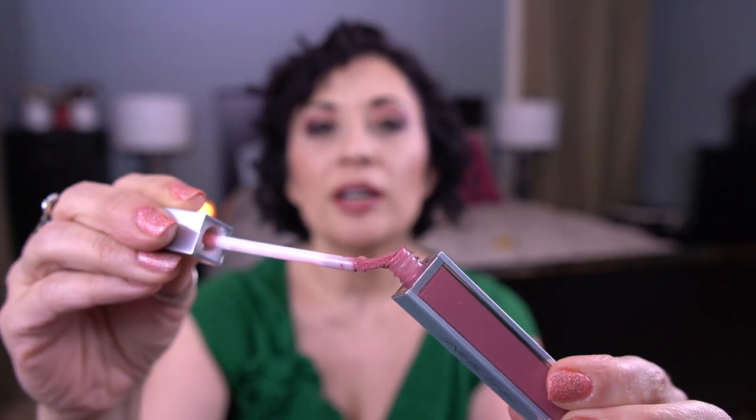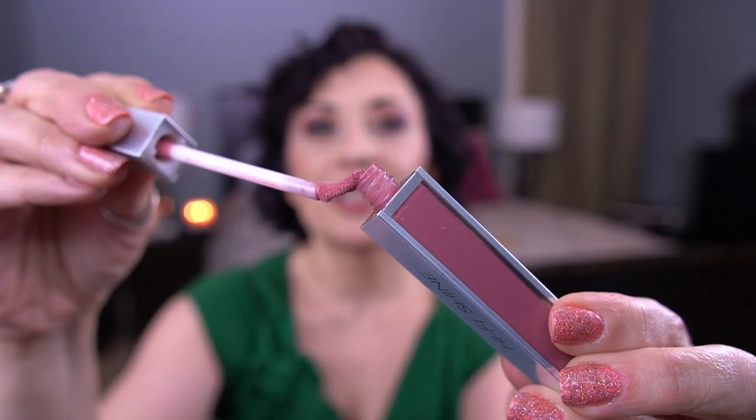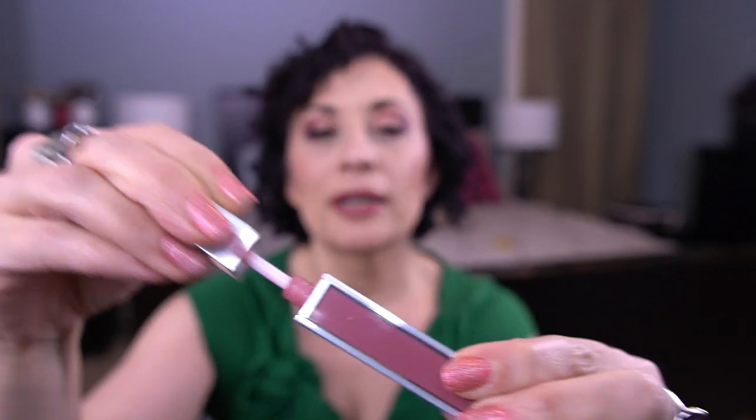Now, I don't love the paddle. It goes nice on your lips, but when you try to put it back in, it's too bendy, goes back in there. That's my only complaint, but I love the product. So it's nice. It's beautiful.